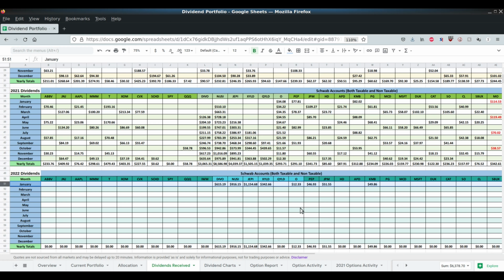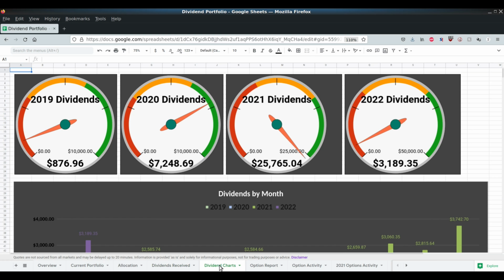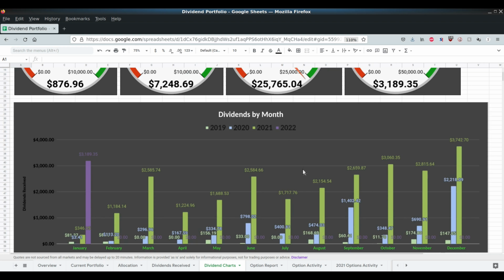So let's go ahead and take a look at the charts for January. So scrolling down here, dividends by month for 2022. We got this one over here. Obviously, we killed 2021 as well, significantly. Look at that, from $346 up to $3189. So this should be a pretty darn good quarter for me as well.